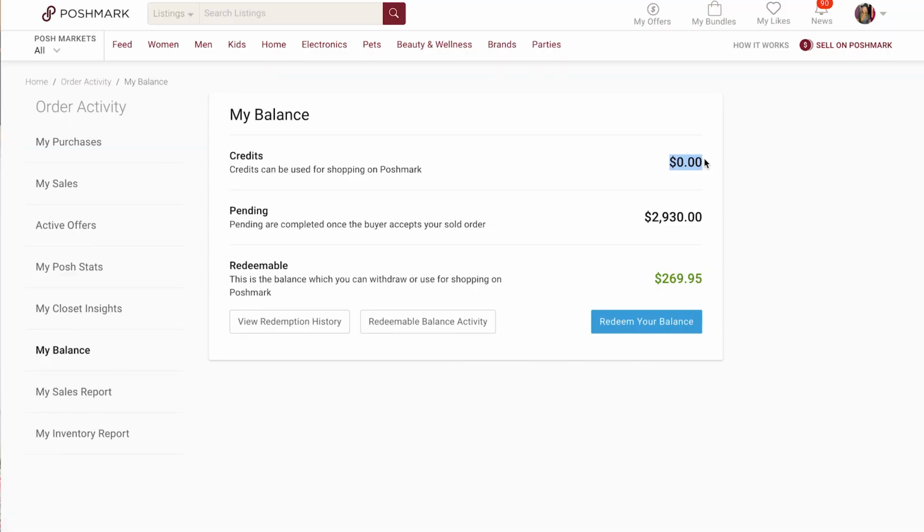Really nice on the mobile app. If you click in the top right-hand corner, it's like this green little star. You can see your balance, and then that's where you can also change where you are going to get paid out at. My Sales. Here it is. Okay, so if you do go into the My Sales section, if you are in the top right-hand corner, go to My Sales. Over here under My Sales, there is My Balance.